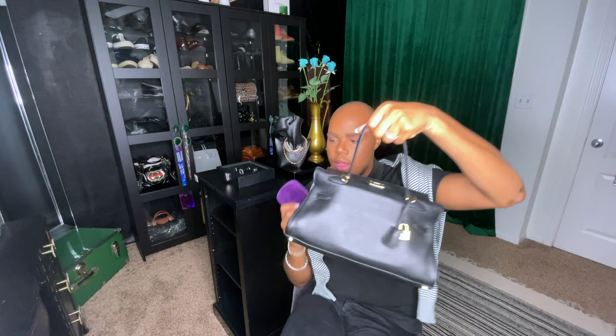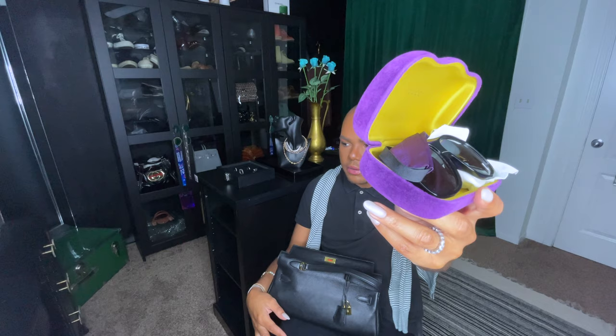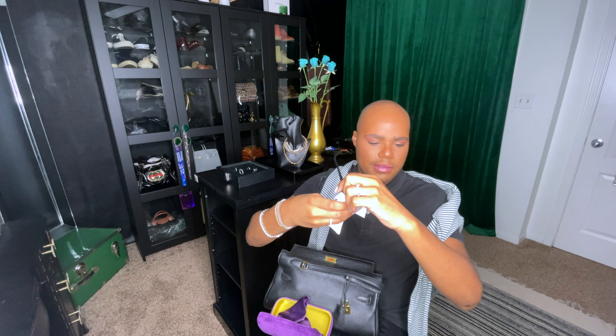So I only can buy the best. And these ones are Gucci. These are my cartel wife looking sunglasses, I would call them. These glasses are giving you almost a 70s vibe, I would say. And that's what I was going for when I purchased them.